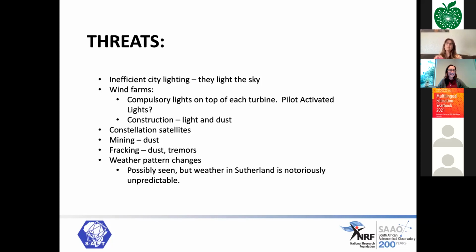Think about the sensitivity of SALT: if you were to put a candle at the distance of the moon, we could detect it with SALT. How are we not going to see those pilot lights? So those lights on top of each turbine are on their own a source of light pollution that is going to affect the observatory and is threatening our dark skies.